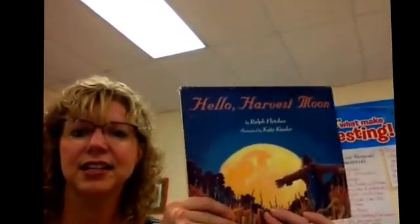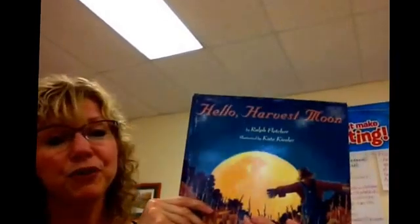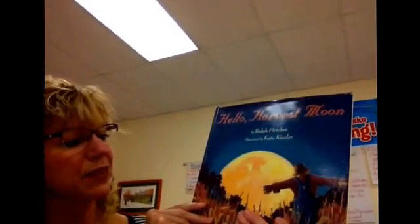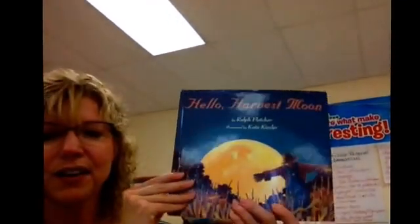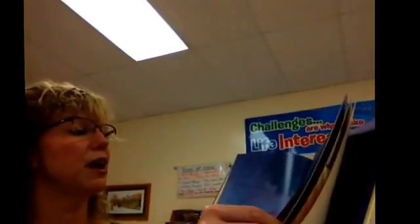So one of my favorite books for illustrating this topic, sensory details, is Hello, Harvest Moon, which is perfect for this week because we are getting a full moon this week and it's fall. The scarecrow on the cover tells you this is a perfect time of year to read it. While I'm reading it, I just want you to pay attention to all the senses that Ralph Fletcher describes when describing the time of year.